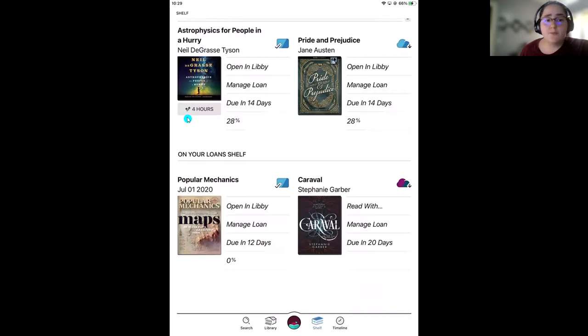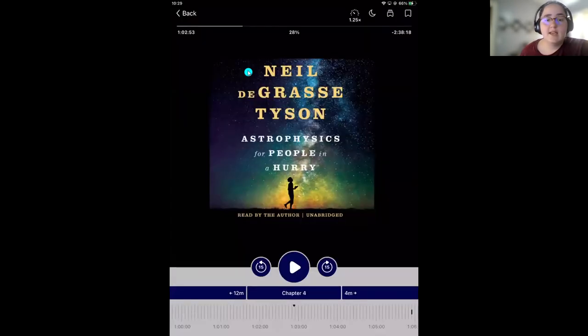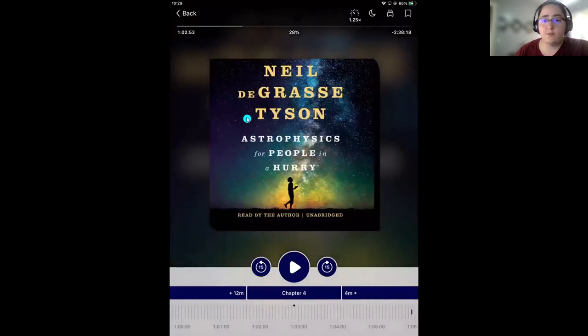I'm going to open up my audiobook here. So I'm going to tap open in Libby here on my shelf. And there's two things here that I want to point out. The first is that the reading progress is going to be appearing at the top of your audiobook. I'm 28% of the way through here.